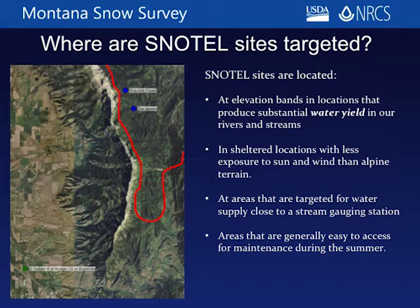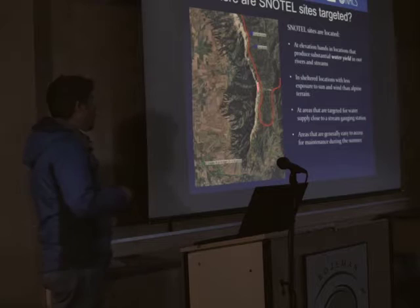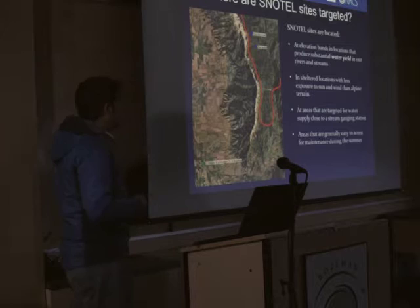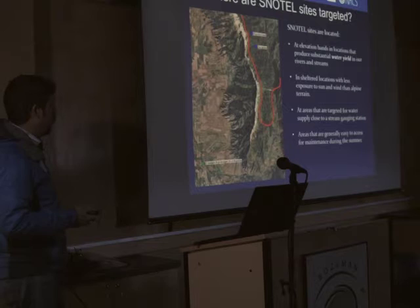So if we're targeting the Shields in this area, we'd be targeting the Shields because these sites are actually not on the creek coming down into Bozeman. That stuff actually flows out in the Shields. This would be a good area for us to gauge the high elevation snowpack and the ridges. So less exposure to the sun and wind than in the alpine terrain. We don't want that stuff wind loading in there too badly. Again, targeted for water supply forecasting and generally easy to access.